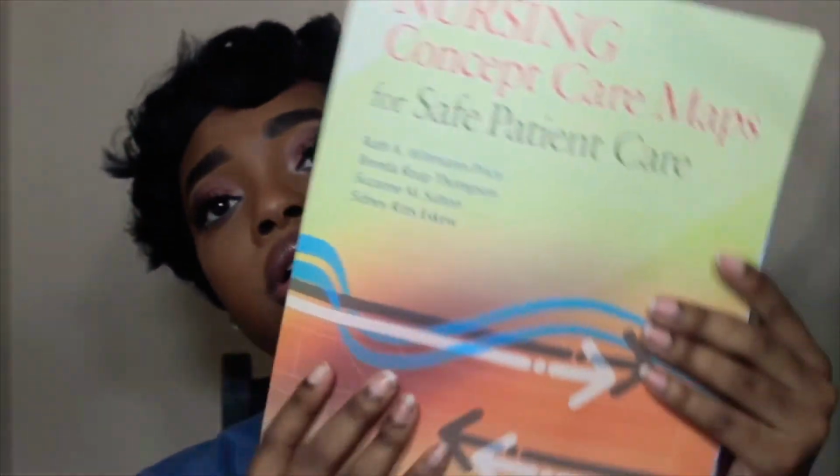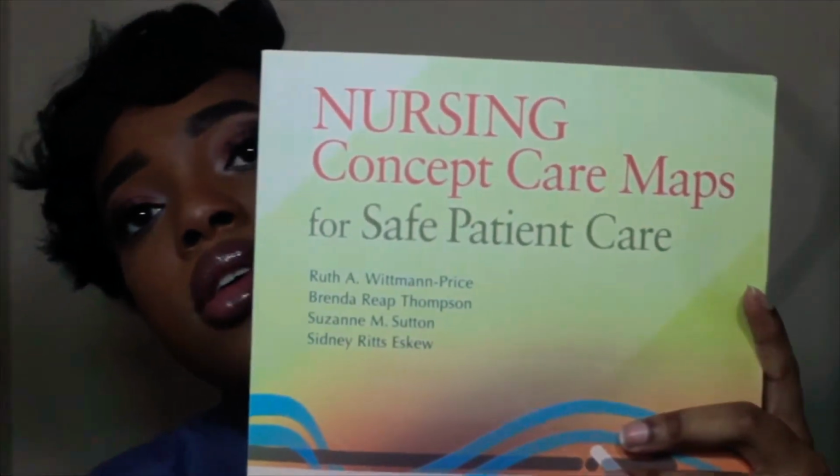The next book that we had to get was the Nursing Concept Care Maps for Safe Patient Care book. This is how it looks. This book was my best friend, okay? When I tell y'all, this book helped me a lot with my care plans and all of that for clinicals. Whoever wrote this book, shout out to you, girl, because you did your thing, you feel me?